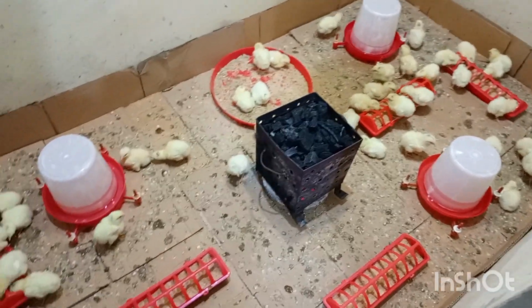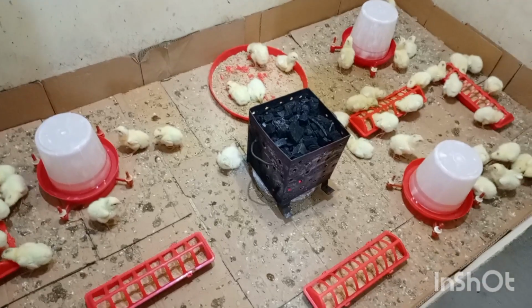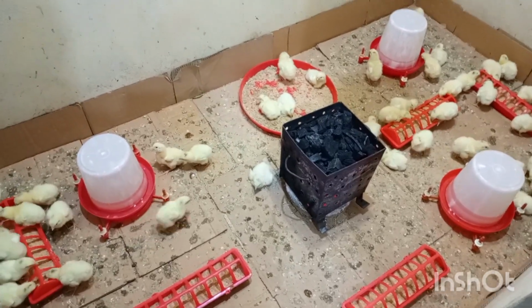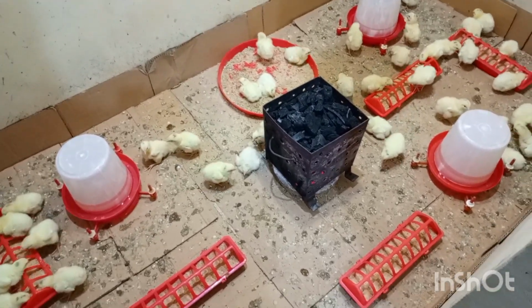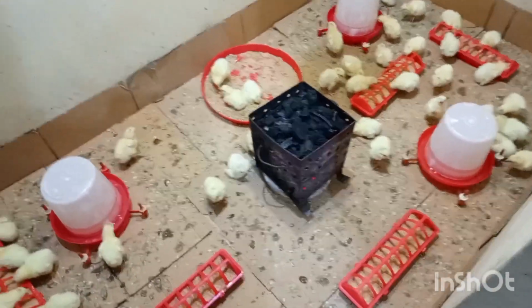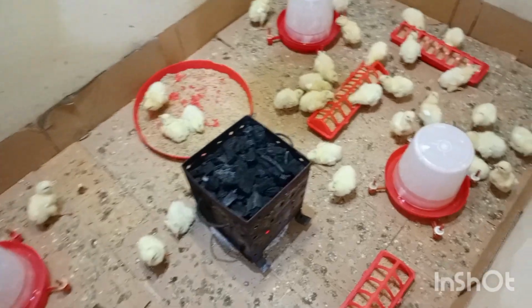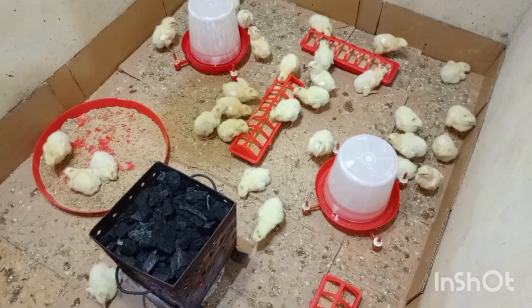Okay, so they already have antibiotics in their water. That's Kenflux and amoxicillin. Like I said, I'll be showing you my medication chart much later in the day, and I'll be explaining everything to you because I'll be using a mixture of both synthetic and organic medication for them. So this is how they will be this morning.